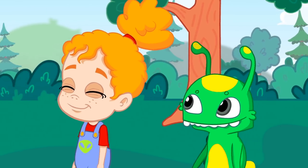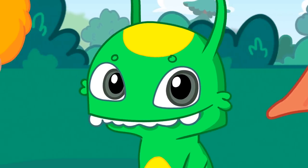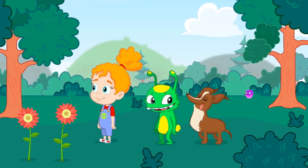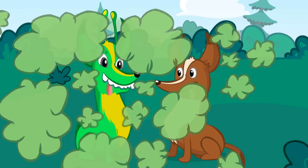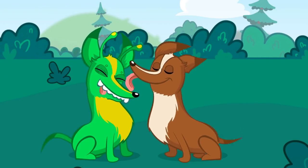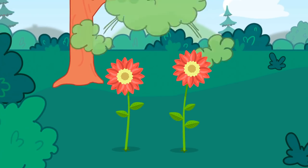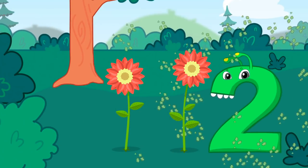One. There is one, Groovy. And one, Phoebe. What else? One dog? That's it. Next, two. There are two. Exactly, flowers. One and two. Very good.